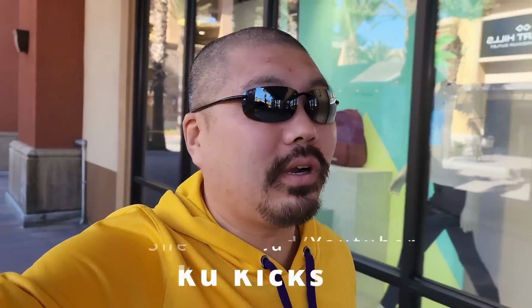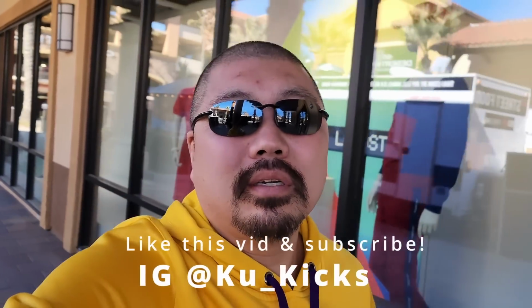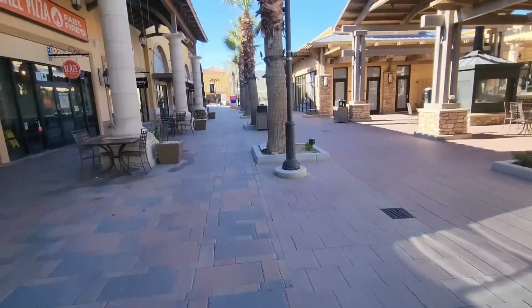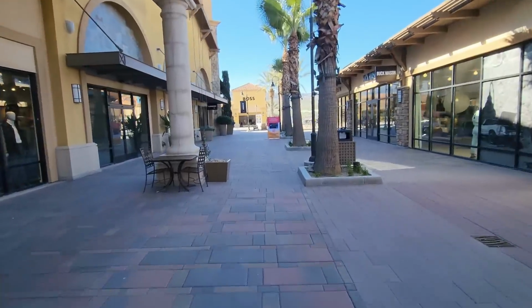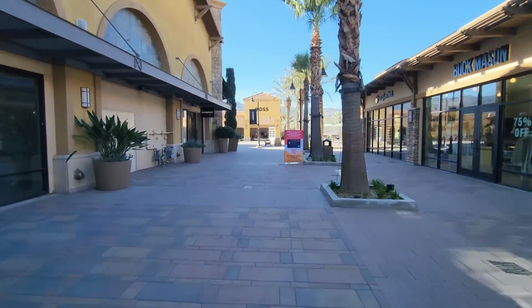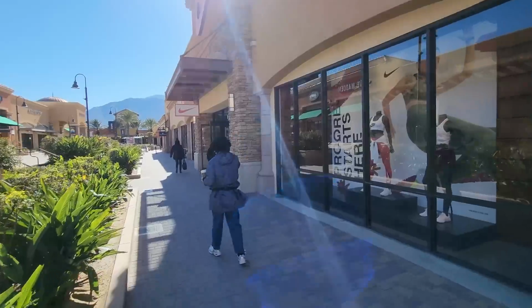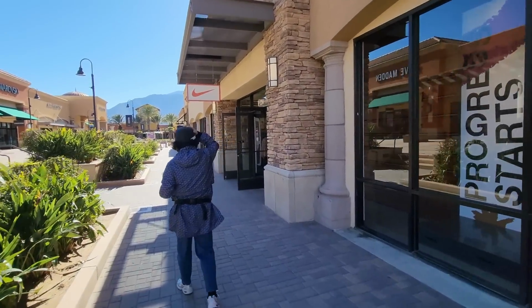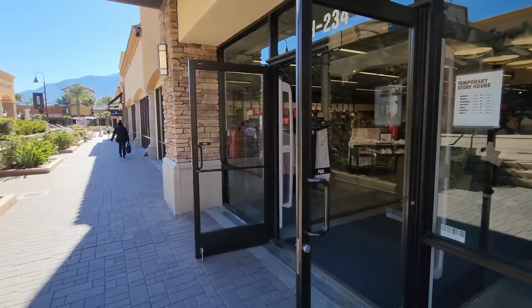Man, I went on a little drive over 100 miles away from home. Y'all been asking for it, so I am here out in Cabazon. Let's go see what's up. The golden rule is get to the outlets early. They just opened up like 3 minutes ago, so I'm literally running over there. Dang, it's windy as hell. All right, let's go. Let's go.